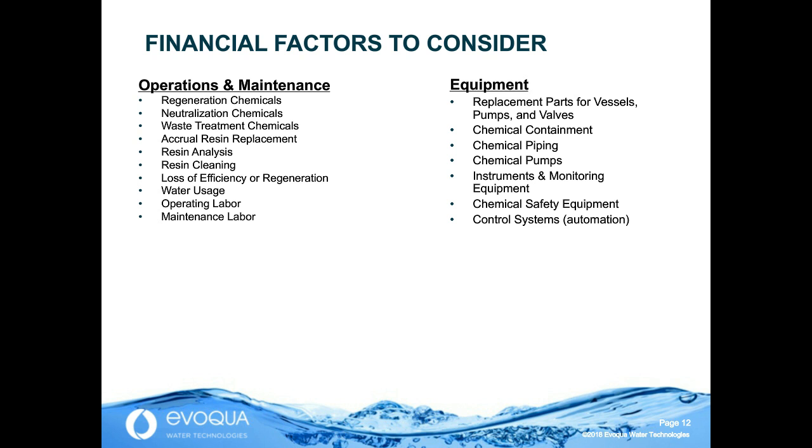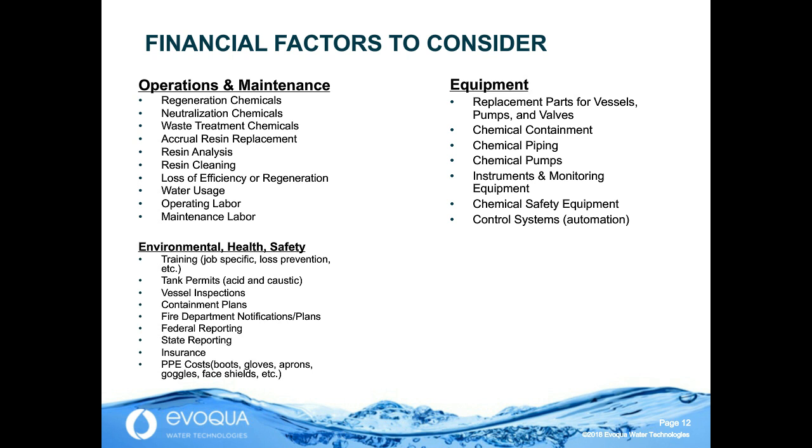We haven't even gotten into any of the PLC and controls on the I&C side. There's environmental health and safety. On an ion exchange system, you've got tank permits for acid and caustic. You've got federal reporting, state reporting, that you could have additional things depending upon the local jurisdiction that you're in. And although those costs might not be huge, the amount of time and energy, I mean, somebody's got to do that, right? There's time and energy allocated and associated with executing those functions.